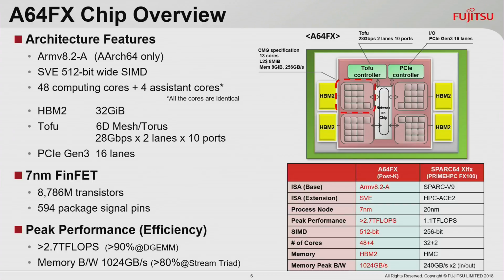Let's move on to the detailed discussion of the A64FX. I will give you an overview of this chip. For architecture features, this chip conforms to Armv8.2, and it supports only AArch64 and does not support AArch32. It has 52 cores in total, consisting of 48 computing cores plus 4 assistant cores, while these cores are identical. This chip has a full set of HBM2. The total memory capacity is 32 GB.